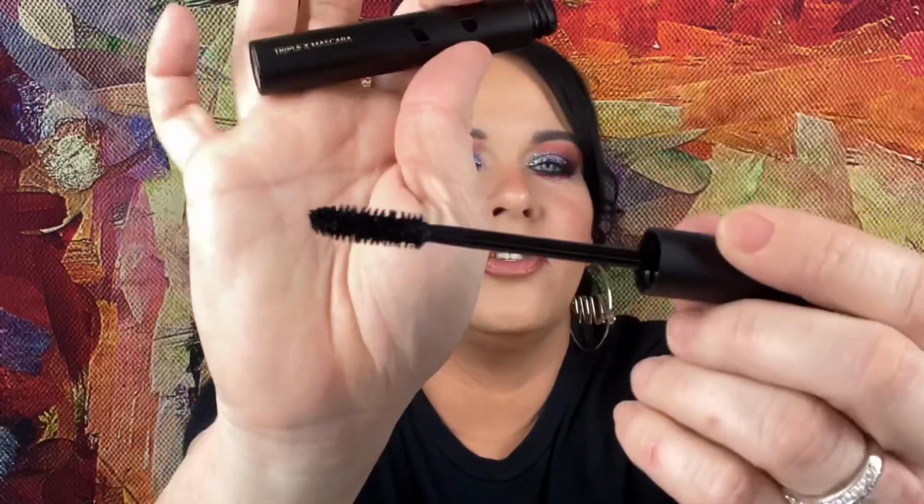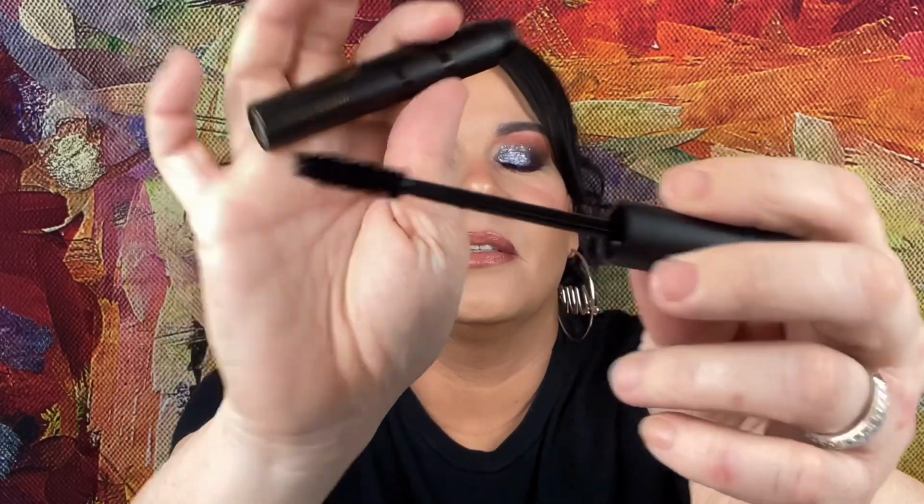And that's what it looks like. Let's see what the wand looks like. Okay, so it's just like a regular wand. Let me smell it. Mascara smells like mascara, but some mascaras have a really mascara-y smell, I don't know the word for it, but this one isn't too bad. But I'm definitely excited to try this. I love getting mascara. I still haven't found my perfect mascara because I use 2 or 3 different ones every time I do my mascara.